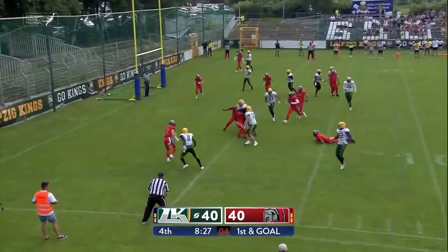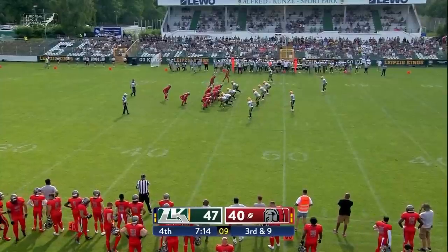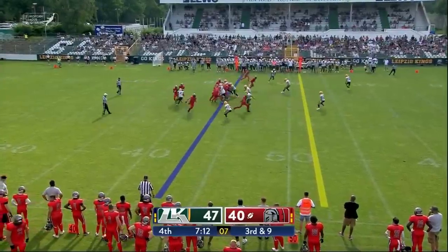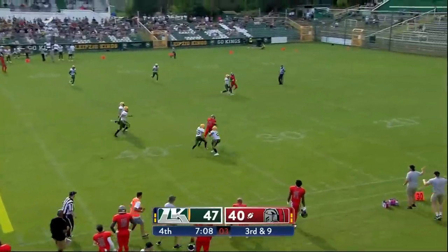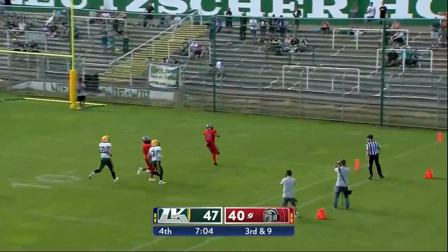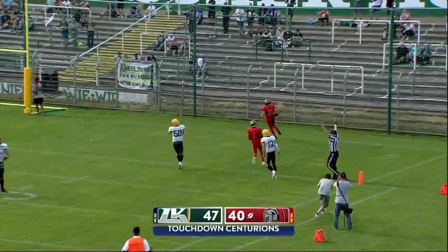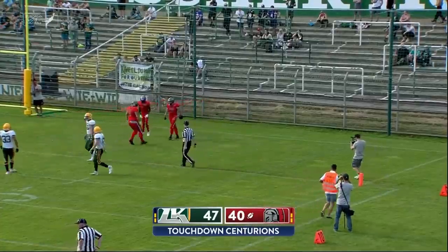Option again for Owini. He keeps it himself. Touchdown. And on that occasion, third down and nine. Pass wide open. Weinreich finds his open target, escaping and breaking free. This is going to be another walk-in touchdown. And we're a PAT away from being tied again. Florian Weinreich gets into the end zone.